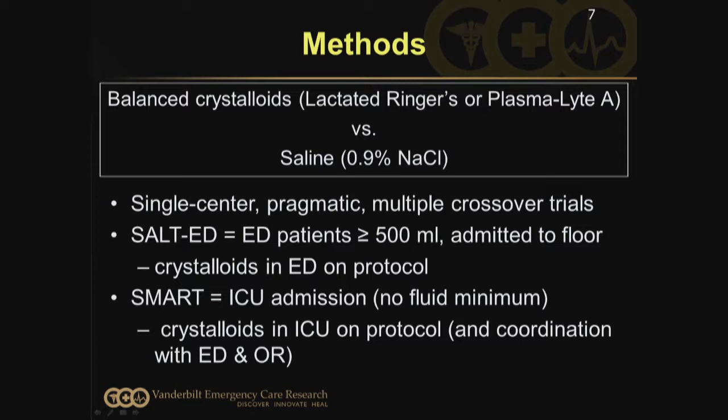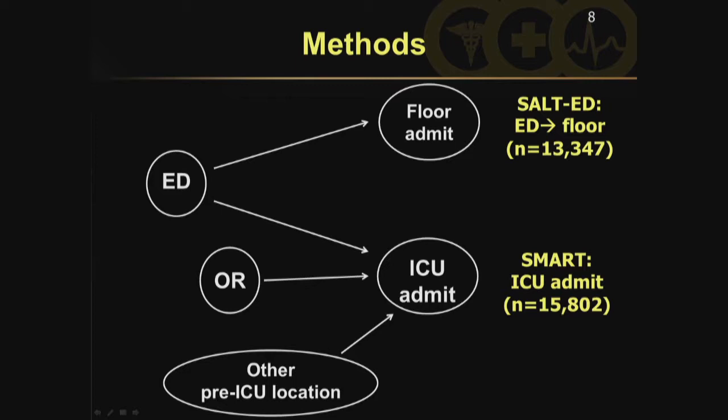So here's a typical flow of patients through a hospital, including ours. So emergency department patients, when hospitalized, either go to a floor here at the top or an ICU. So patients who went from our emergency department received fluids in the ED and then went to a floor, were analyzed as part of the SALT-ED trial with about 13,000 patients involved. And then patients in the ICU coming really from any setting, including the emergency department, were analyzed as the SMART ICU trial with 15,000 patients, so combined approximately 28,000 patients studied.